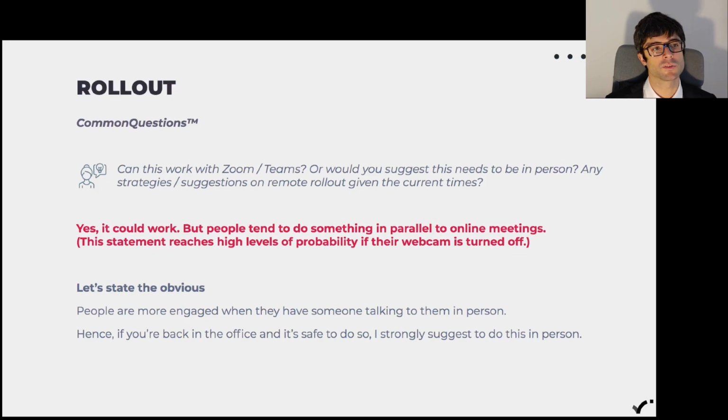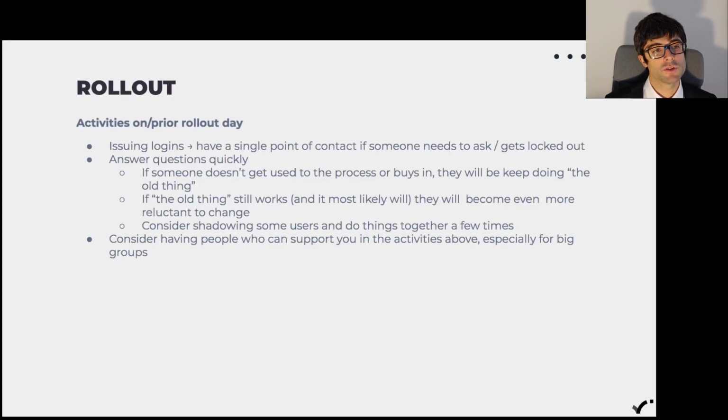What activities do you need to take care of on the rollout day? First thing, of course, you have to issue logins. Make sure you have a single point of contact that does that, because if some people need to ask for help or need to ask questions, like where do I log in, what is the URL, then they know exactly who to reach out to. And then answer every question quickly.